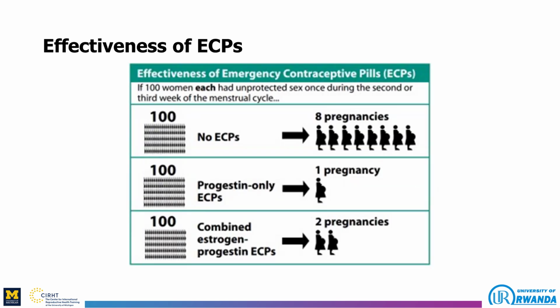So how effective are some of these emergency contraceptive pills which are on the market? If you had 100 women, each had unprotected sex during the 2nd or 3rd week of a menstrual cycle, for someone who is not taking any form of emergency contraception, out of every 100 women, 8 would become pregnant.